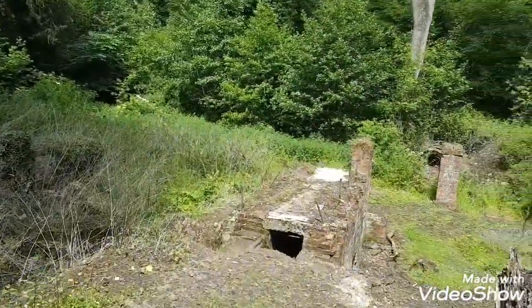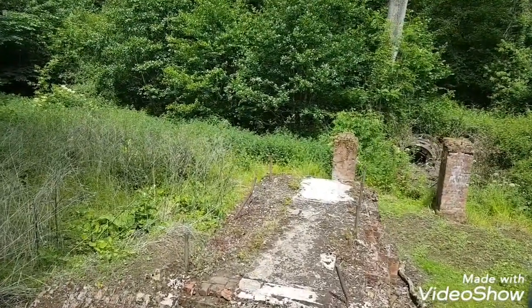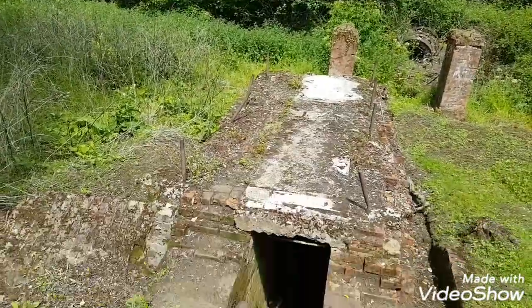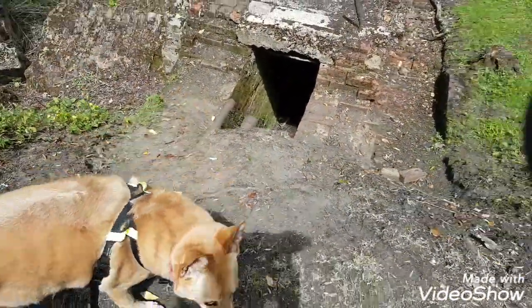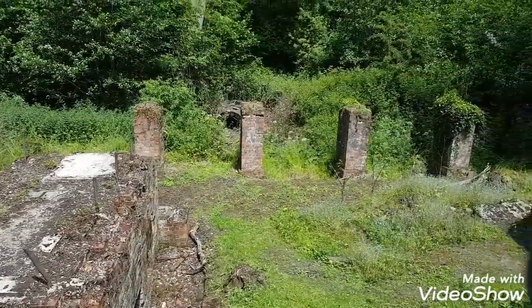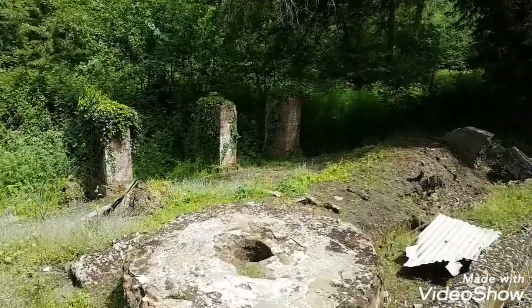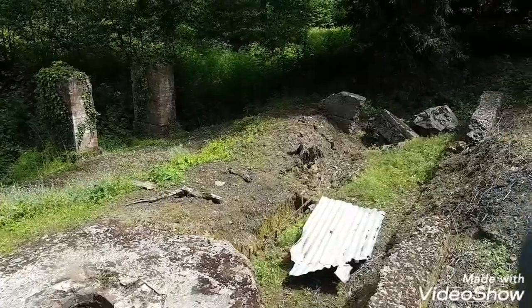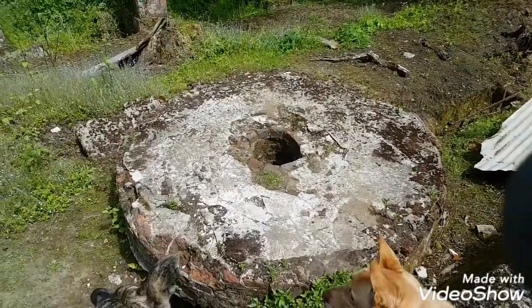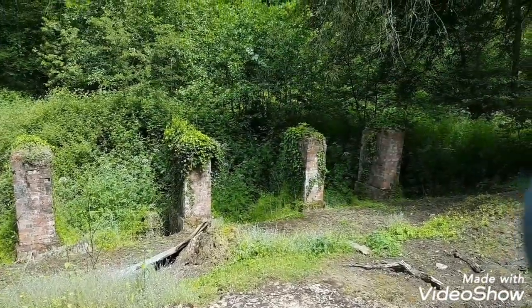I think it was a steam mill, so I think this is probably where the boiler was. Where they boiled, you know, furnace. Yes, look, there's some pipes there. Buddy, over here, mate. He's having a little wander of his own. Oh, there we go. So there's lots of bits of corrugated iron still around. Apparently there were like 300 people, men and women, all working here for the East India Company.